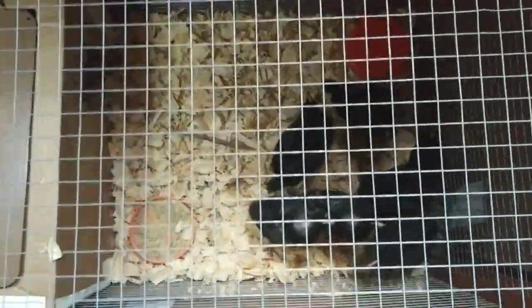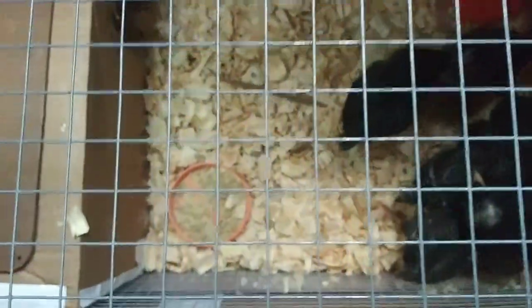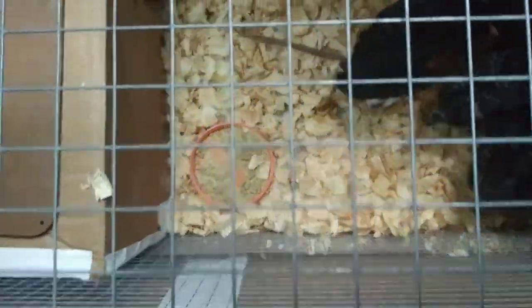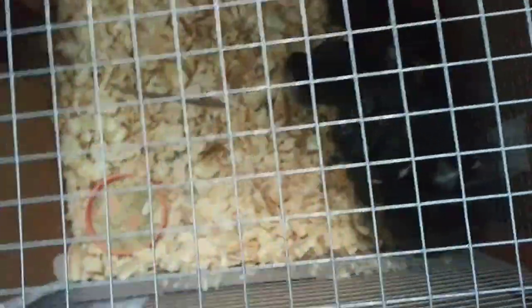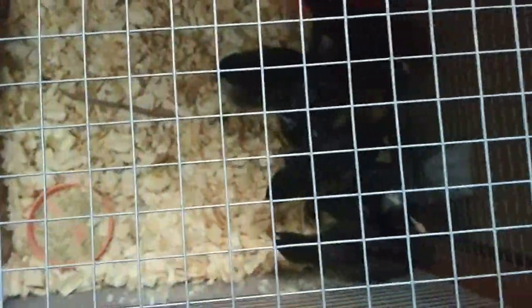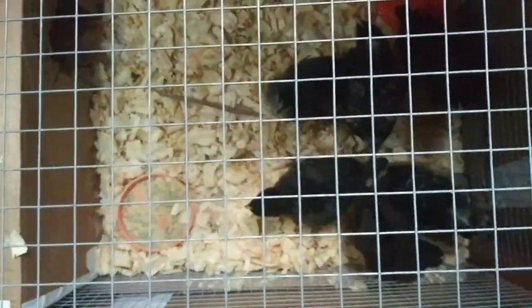All right, these baby chickens are doing really, really good. I have filled up their feed bowls twice already, and they have completely consumed all of it. I've even looked around in the bedding to see if they're just kicking it out, but no, they're not. They're eating it. Oh my gosh, they're chow hounds. They are chow hounds.